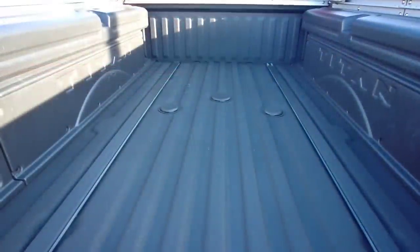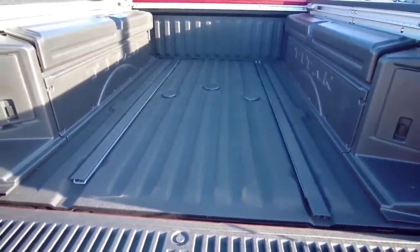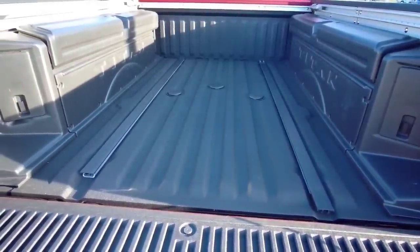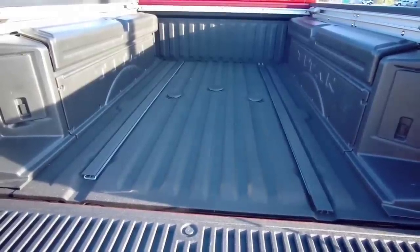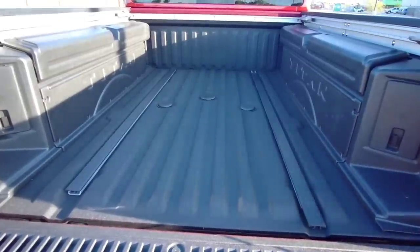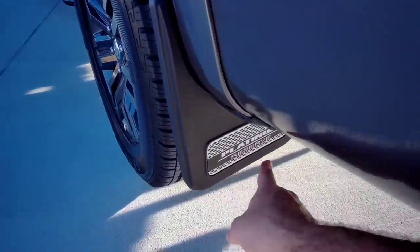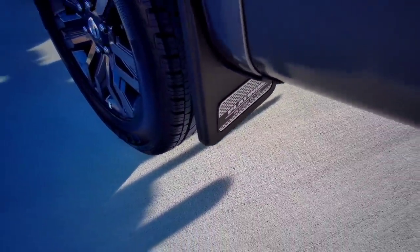Now, this truck is prepped for a gooseneck, so technically, you could put a gooseneck trailer behind this. I wouldn't put anything crazy heavy, though. If you have a smaller dump trailer, you have something that uses a gooseneck, you could put that behind this truck. But again, this isn't designed for, you know, a 20,000-pound gooseneck trailer. I like the mud flaps that they give you here that say Platinum Reserve on them already.